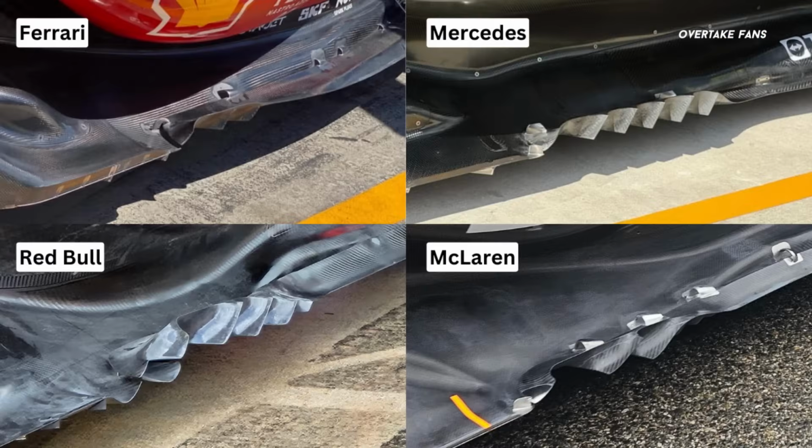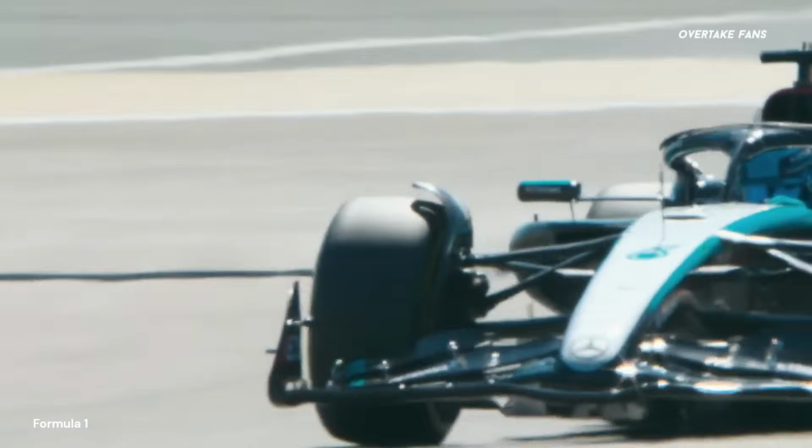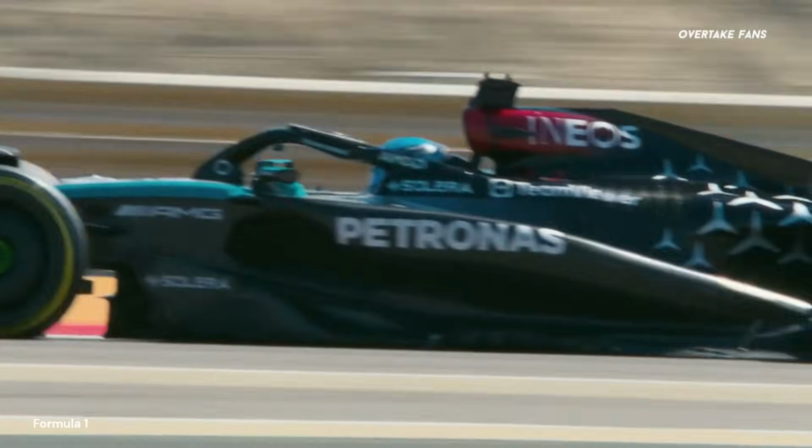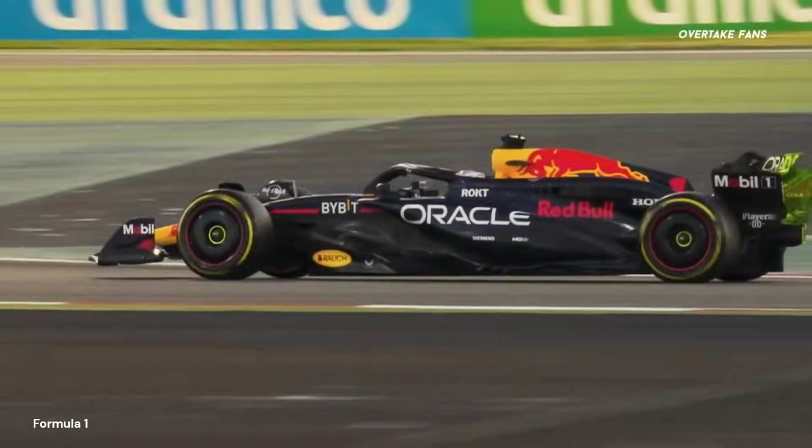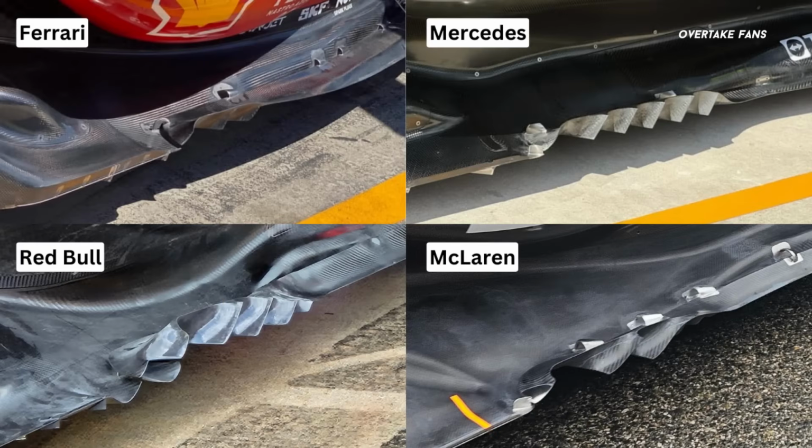Now, let's move on to the first item of intrigue, the floor edge, a part which is responsible for providing both a stable aerodynamic seal to reduce aerodynamic losses while generating supporting loads. These images are from the Monaco Grand Prix, so up-to-date specs are considered here.